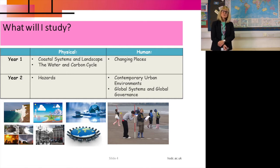I might just add that the water and carbon cycle option is very, very important at the moment. It culminates in looking at climate change and how those two systems interact and cause all the problems and issues that we have with global climate change. And then, of course, how we manage those. And the course largely is about global issues and how we manage them.